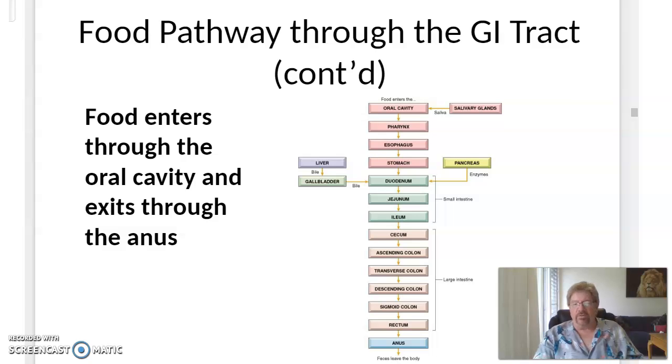Food pathway through the GI tract. Okay, the oral cavity mixes food with saliva. Why is that? It lubricates it, but it also starts carbohydrate digestion. We have ptyalin, an amylytic or amylase type enzyme in saliva that starts breaking it down. That's why if you take a bite of bread and keep chewing it, after a little while it starts tasting sweeter. Why? It's already changing into sugar in the mouth.